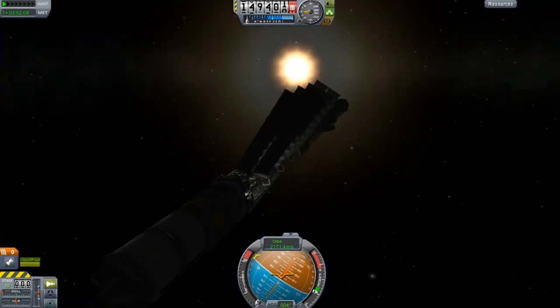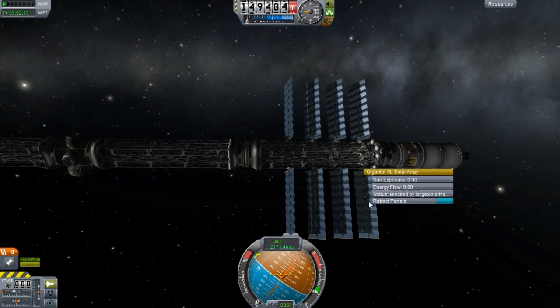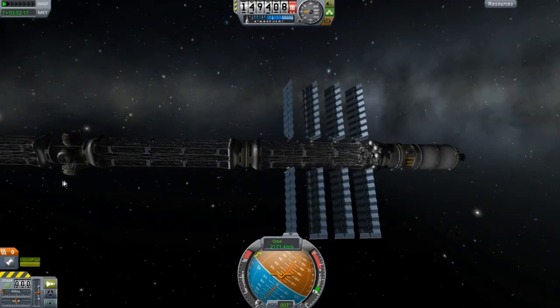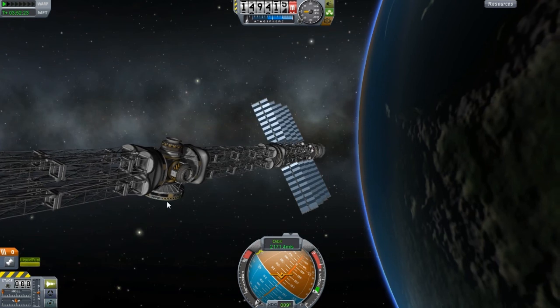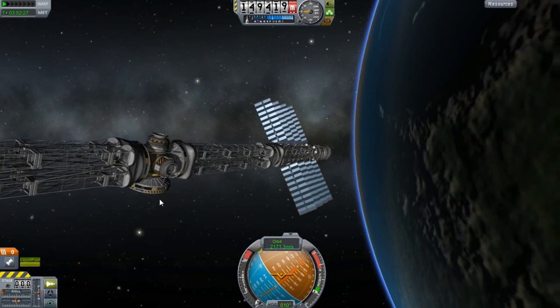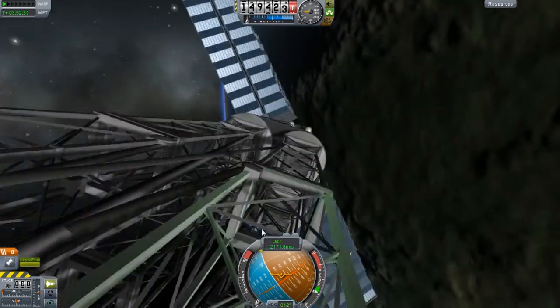But we need to turn towards the sun a little bit. That way we can get some sun on these panels. Some of them have sun and some of them don't. But this thing is just looking awesome. This is going to be decoupled at the end later. Yeah, just sorry for how long it took, to be honest. I did not intend for it to take that long to dock up. But I just wanted to make sure they were perfect.